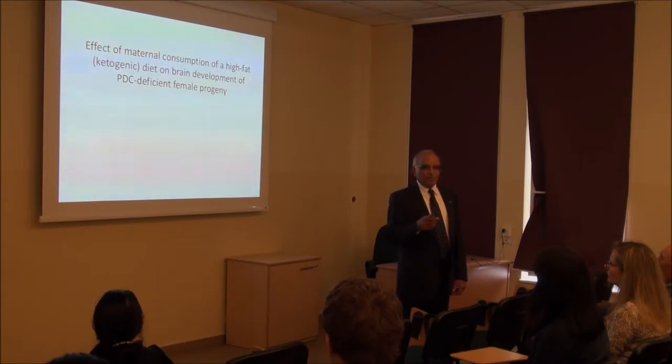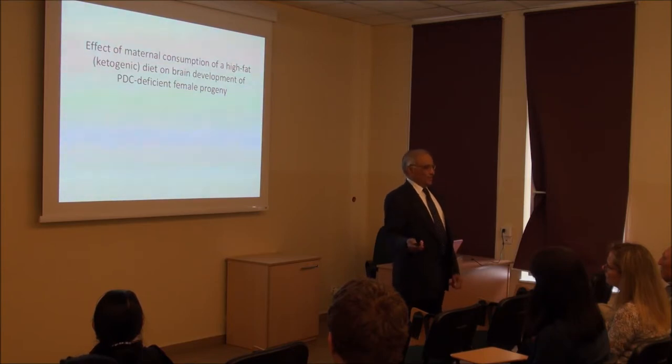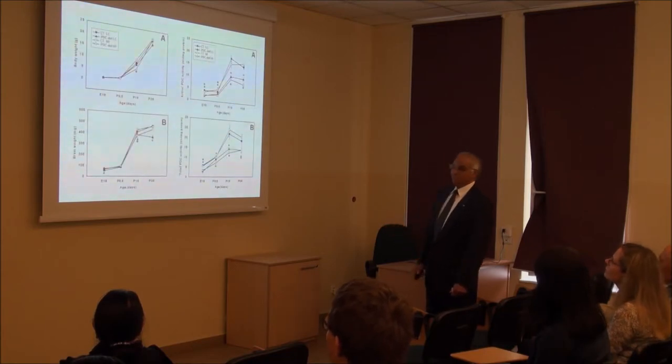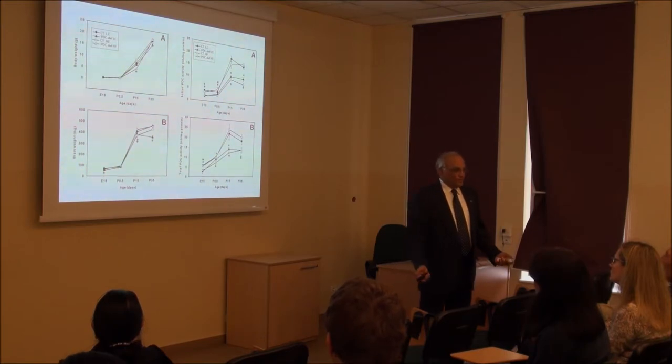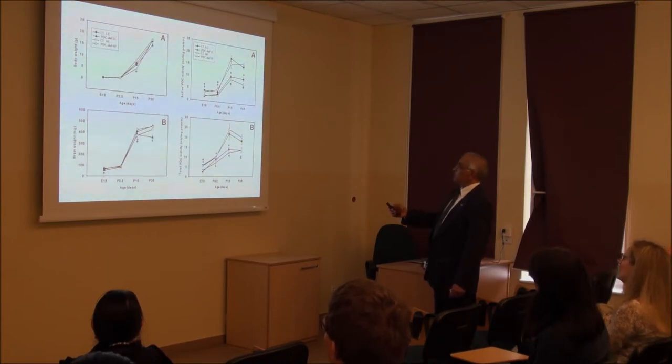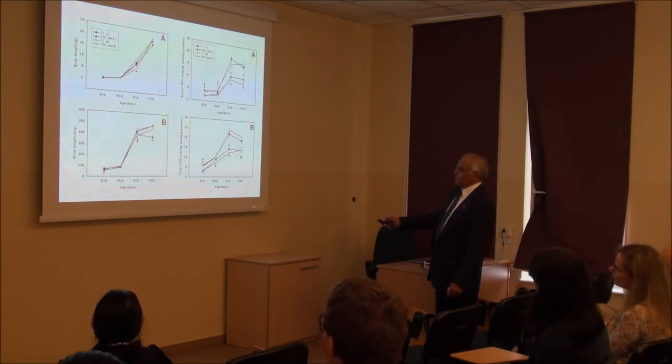When we bred the female mice, we automatically put them on a high fat diet, hoping that they would create a ketogenic diet and ketosis in their environment, and that would be transferred to the fetal life, and the fetal brain could then use the ketone bodies, and we could see what the impact really is. We can see here that it has no impact on the level of PDC deficiency because it doesn't do anything. That's a genetic thing. As far as the defect is concerned, the amount of activity is reduced. But the growth of the body is very normal, and the brain activity is increased.